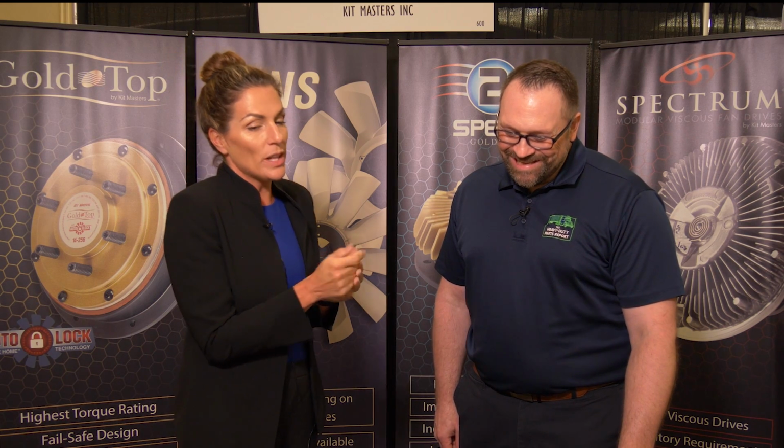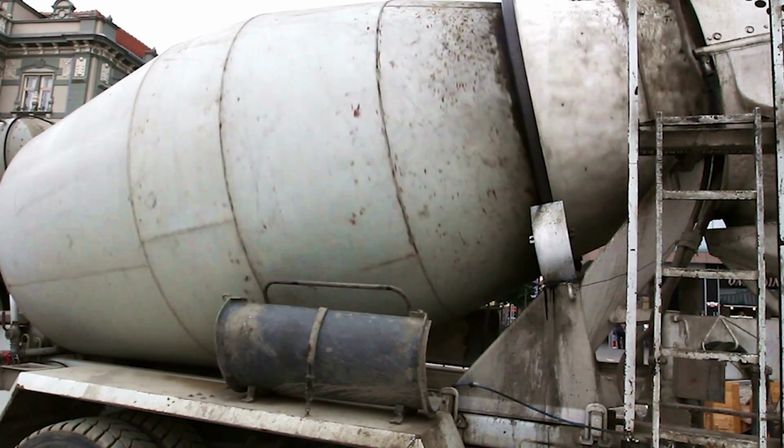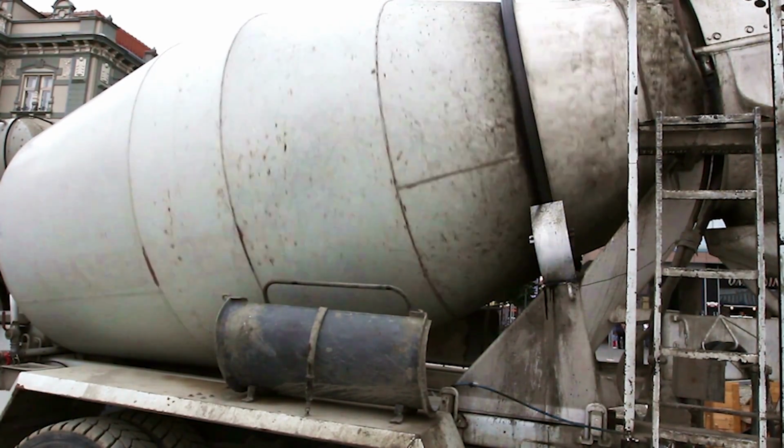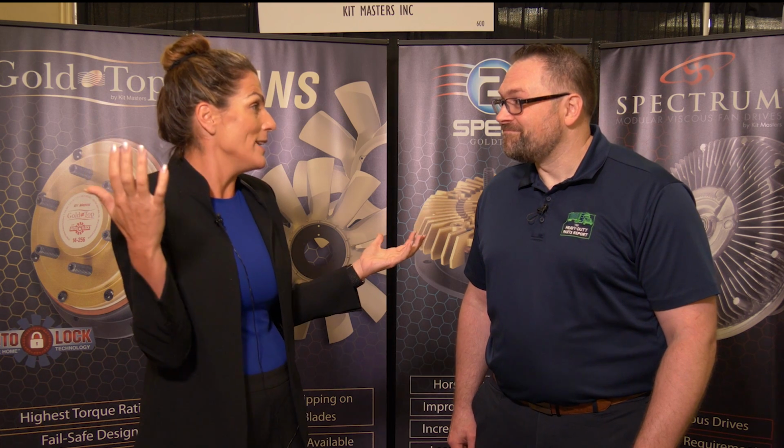Absolutely. Yep. So another thing that we do, and a huge selling point to our fan clutches, is what we call auto lock. If that cement truck is making a delivery and is sitting idle, and something happens to their fan clutch, the friction glazes over, the friction tears apart, they're going to overheat, and then they're going to be stuck with a truck full of cement. With ours, we have auto lock.